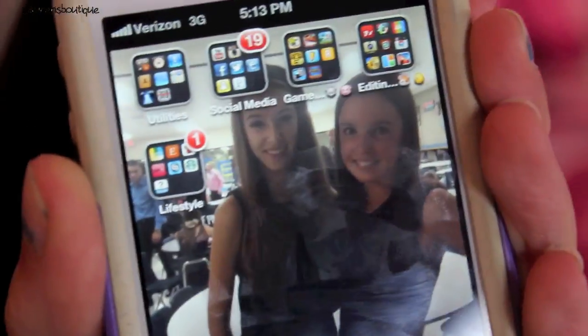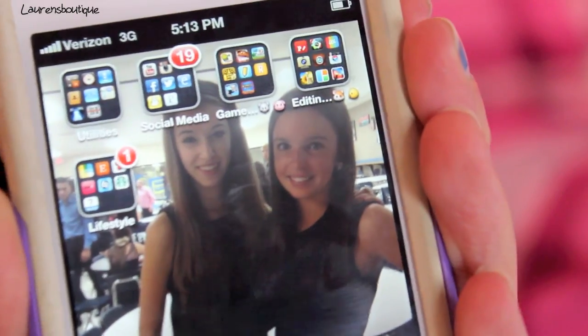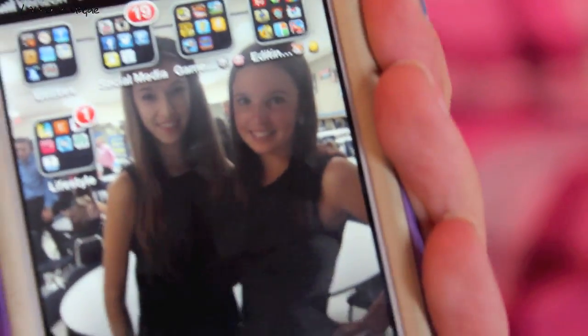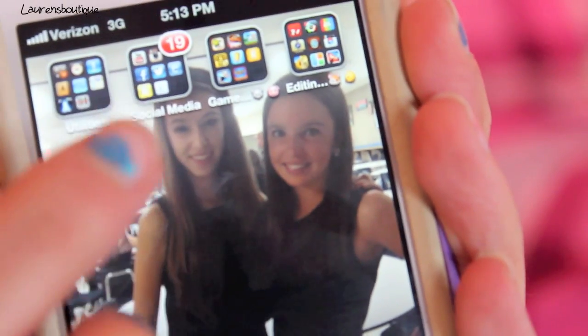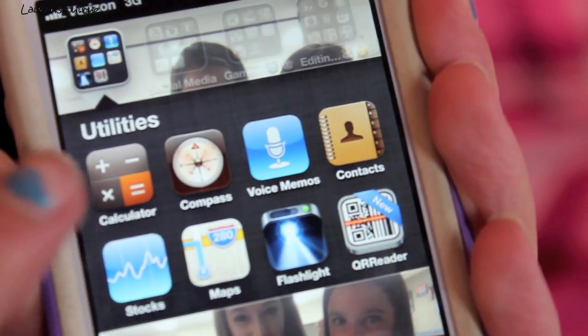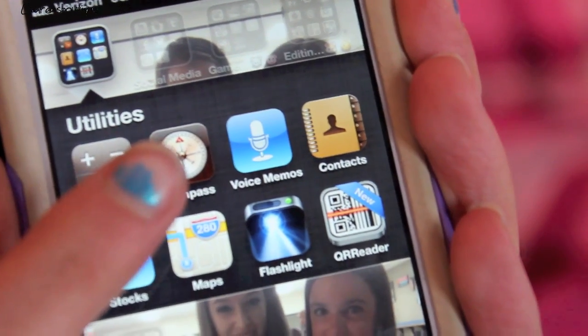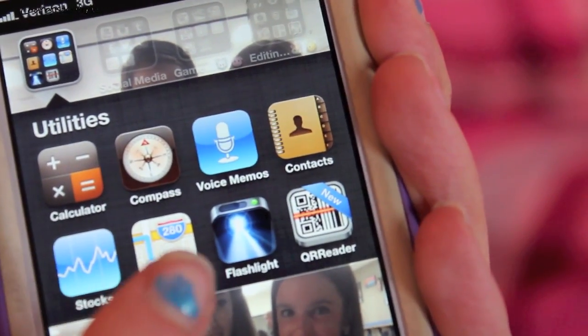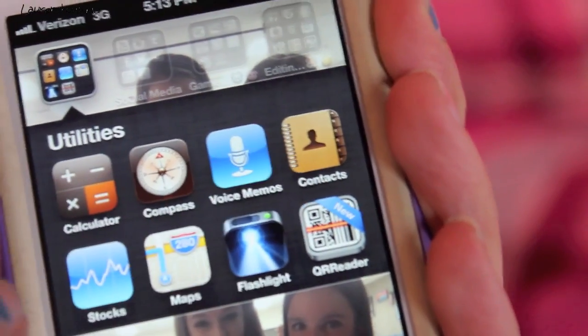Okay, sliding over here, I have folders. I used to not like folders, but now that I've gotten so many apps, I feel the need to have folders. So we're going to start out with the boring folder, which is the utilities folder. And it just has my calculator, my compass, my voice memos, and my contacts, and then stocks and maps. And these all come with your phone.